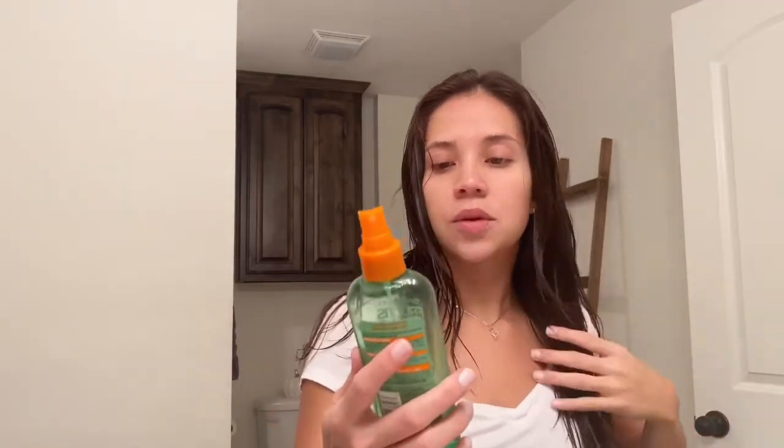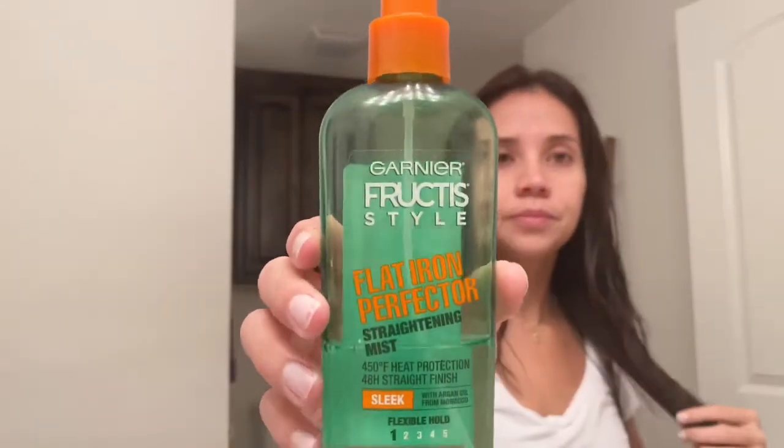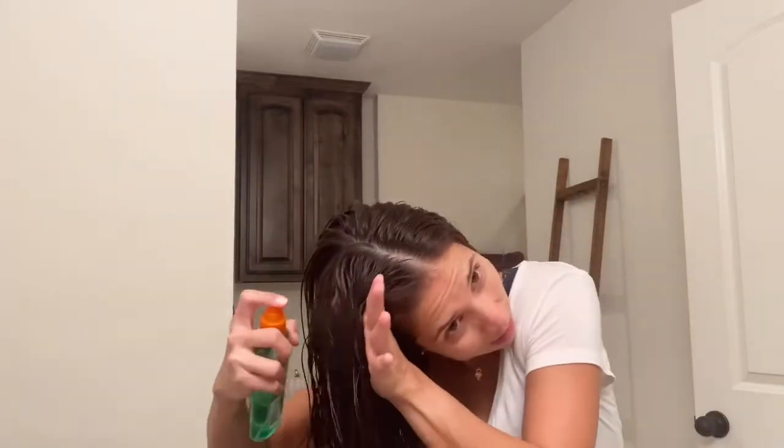And then I also use my heat protection, and I use this one from Garnier. I really like this one. It's worked good for me. So this is what I use for my hair. And then I'm gonna dry it. I normally don't dry the whole hair. I just dry it inside my roots, and like this front part, and that's it. And then the ends I leave just kind of damp for them to air dry. So that's what I'm gonna do now.